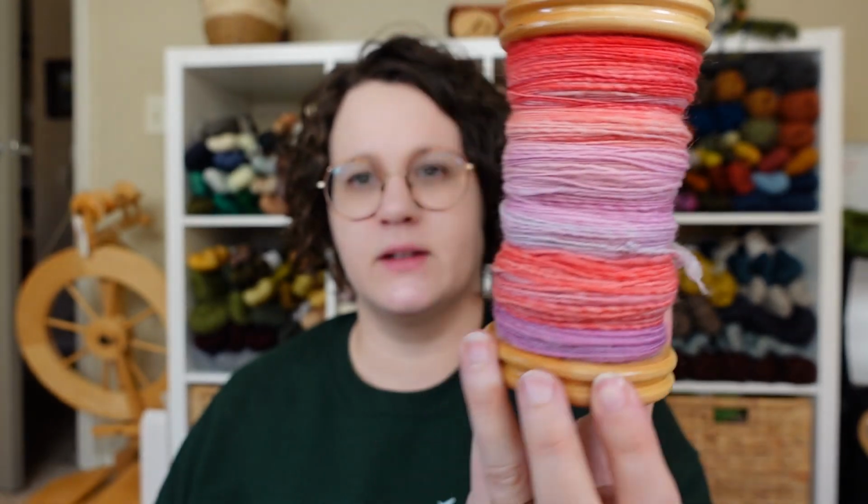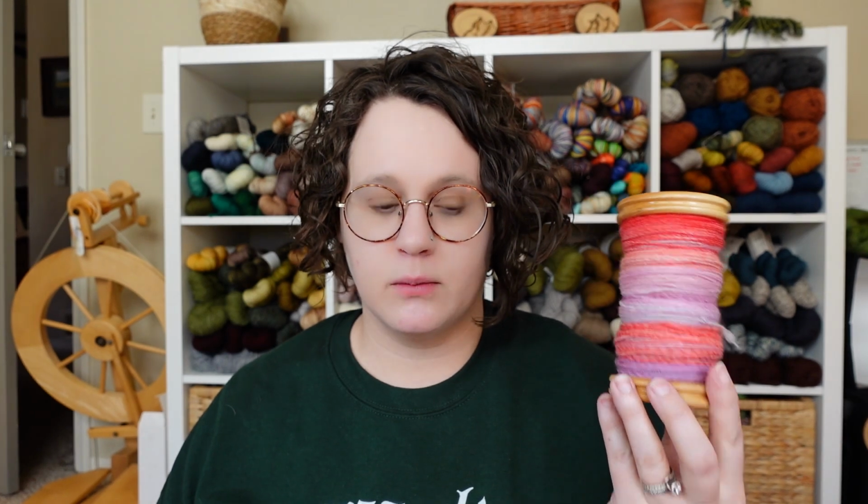I found the Polworth much tougher to spin compared to the Merino. And I knew that going in because Casey of Young Folk Knits spun Polworth, and I think she spun this exact same club and was like, it was tough. And my personal self was like, I'm up for a challenge. I'm gonna do it. It can't be that hard. It was hard.